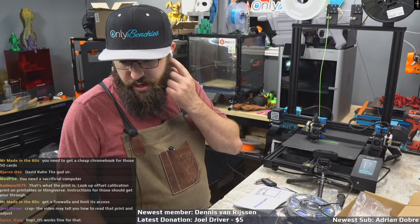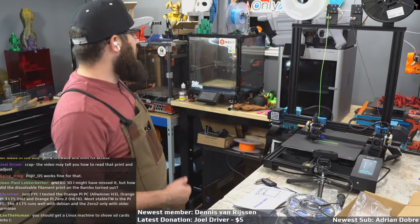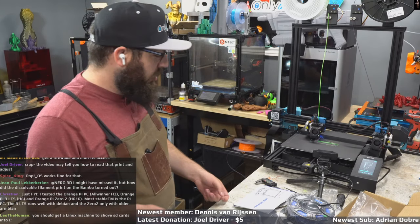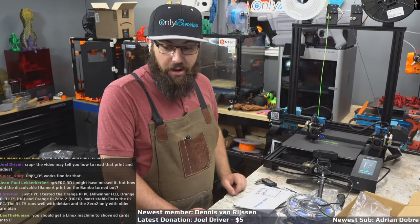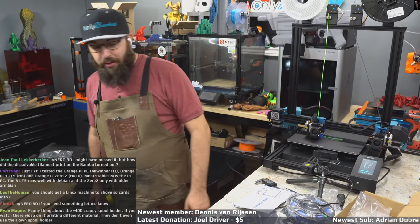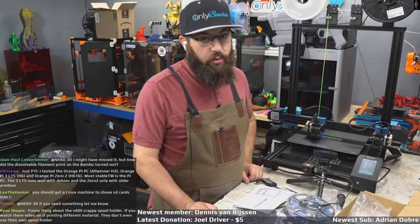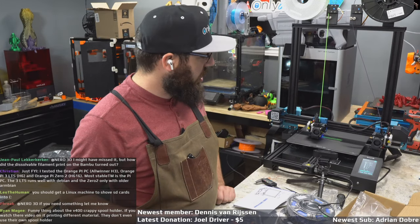I might have missed it, but how did the dissolvable filament? It's not dissolvable. I left it overnight soaking in the water and in the ultrasonic for a bit. It is not dissolvable filament. It breaks away really clean, but unfortunately the gears got destroyed trying to get it out. But it is breakaway filament. It's not dissolvable, unfortunately. I have dissolvable filament. I got to run it through the dryer. We'll try again.